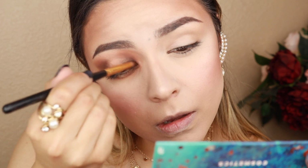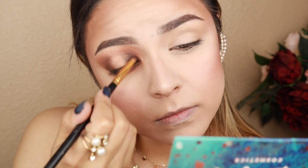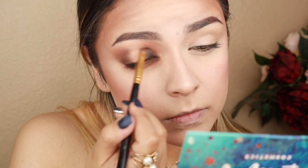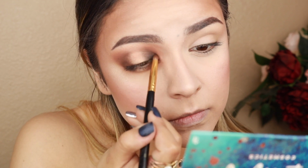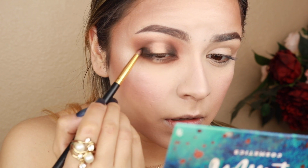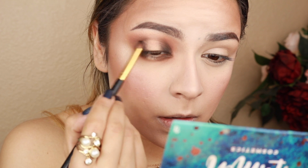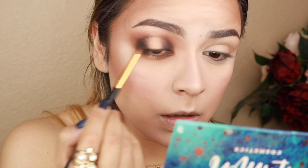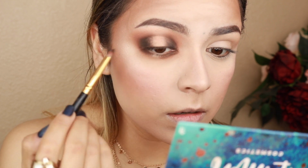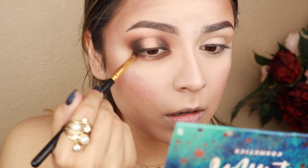And finally, to go all the way in deep, we're taking that black matte shade, Memory in the matte finish, and just finishing it off, adding a little bit at a time. This is one of those shades where just a little bit goes a long way, and she did say that in her reveal video. It does go a long way, so be super careful with black because you can go overboard super easily. And just add that on the inner portion of the eye, outer portion of the eye, then switch to a fluffy brush, and the more you blend, the better it's gonna look.